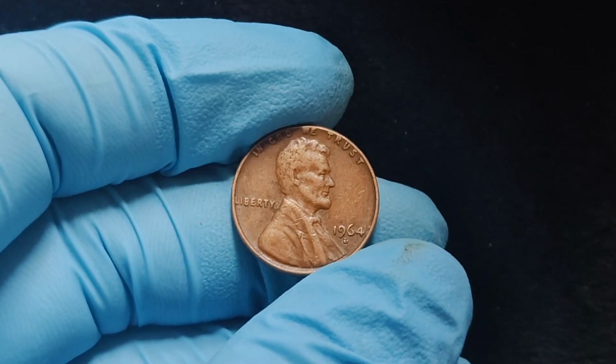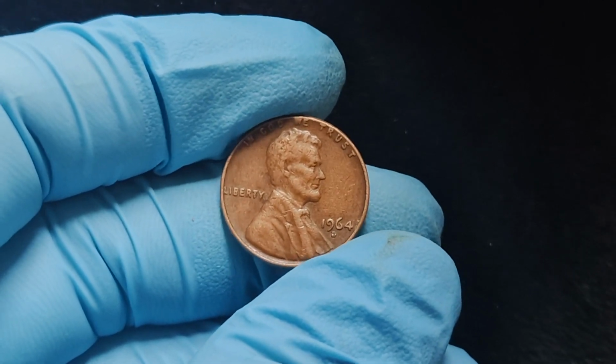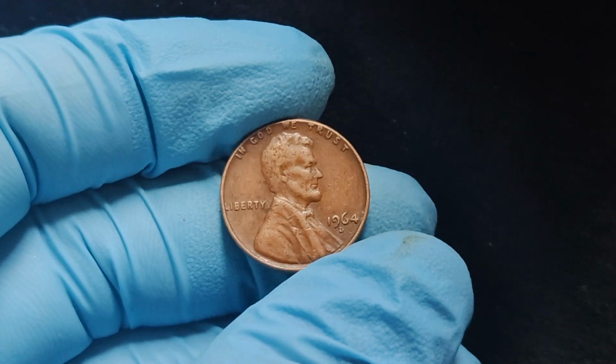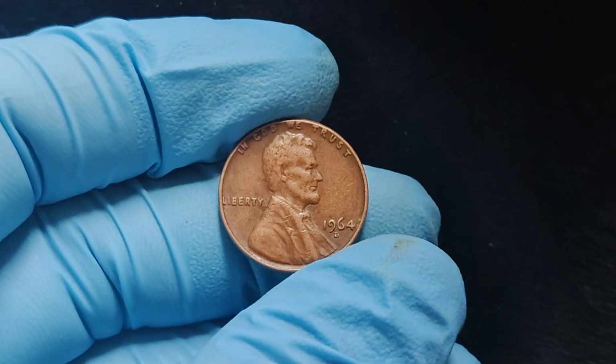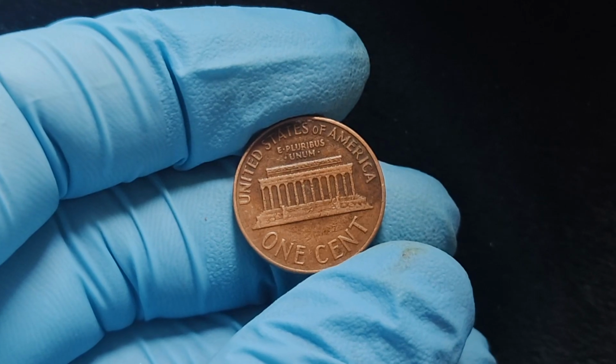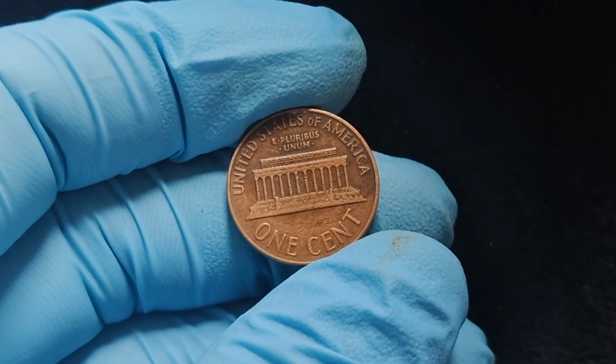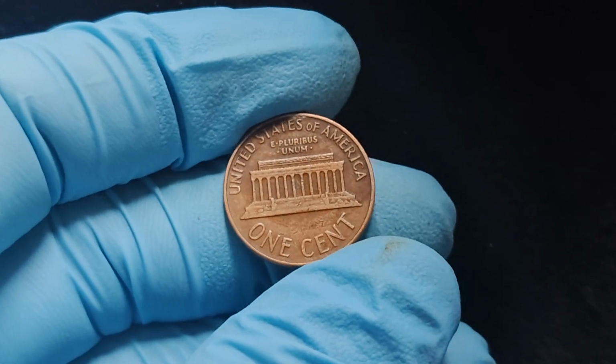Speaking of pocket change, let me tell you a quick story. My dad used to always joke about saving valuable pennies, and one day, he pulled out a 1964 D penny from his wallet. We had no idea it was worth thousands, he thought it was just another coin until we had it appraised. Moral of the story? Never underestimate those small coins.